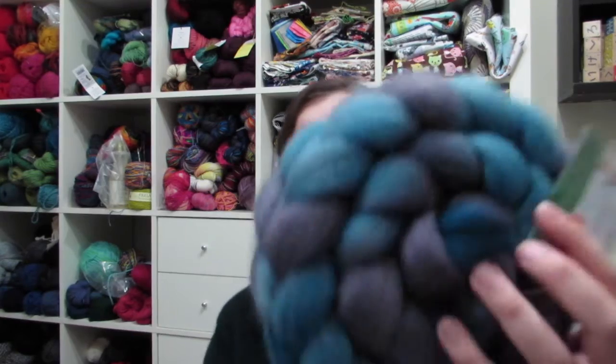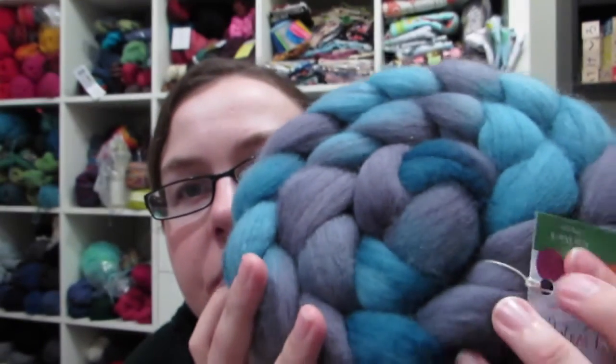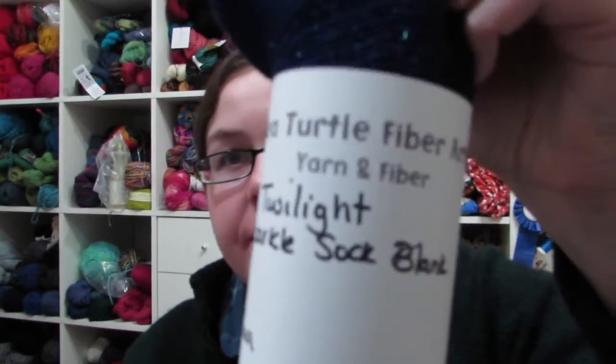And then I got a 4-ounce braid of Falkland called Subtle Advances from the Wacky Windmill. And it's this gorgeous teal and grays kind of tonal colors. And I also got a set of Hiya needles from her that I'm testing out right now on Christmas knitting. And then right beside me was Sea Turtle Fiber Arts.